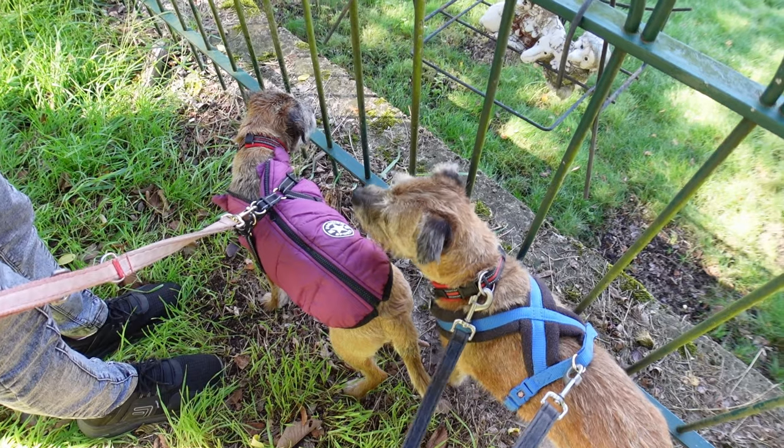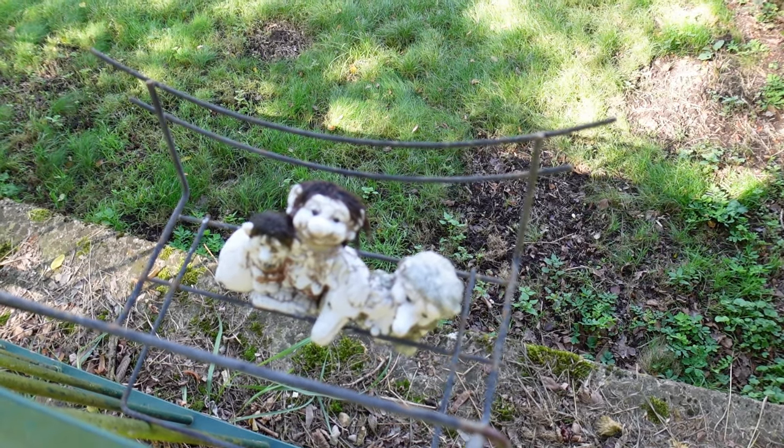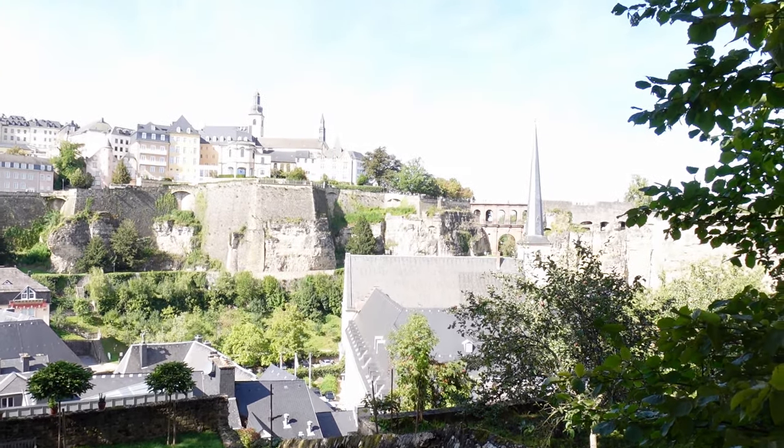And the dogs are having a good look. But we spotted these little people. They look like little trolls. Big noses. Yeah, little trolls, and they're guarding this lot, I think.